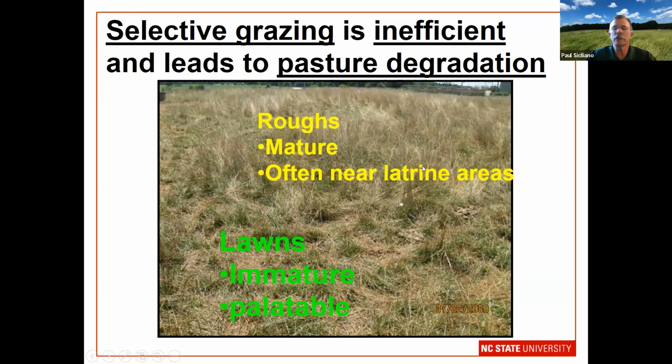Sometimes it's near latrine areas. This is underutilized forage. We really are not using it for the horse. And then we have these areas that they tend to concentrate on, and they'll graze it down, and then they get nice tender regrowth, and they go back, and it's really immature, really palatable. And ultimately, they end up overgrazing this, and it leads to the degradation of the pasture. And this, they just don't use as well.